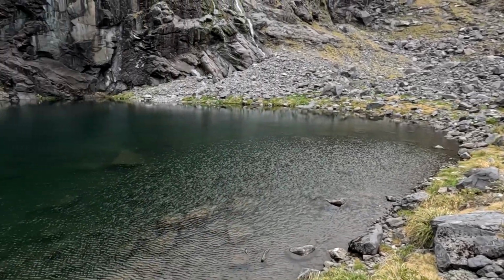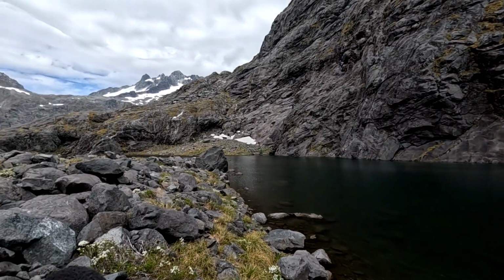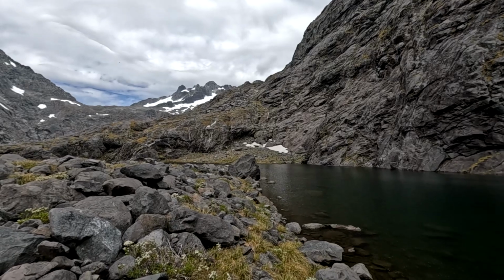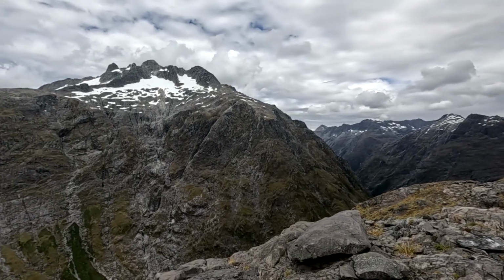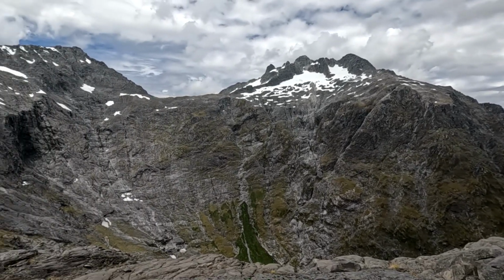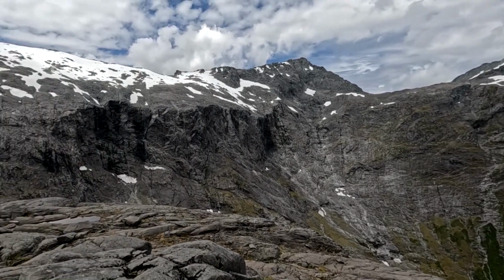Look back at our little swimming hole that we were in over there. Now our hope is to head up and look over that and see if there's another big view. I think we've made it to our overlook on this side. Just stunning. Massive mountains. Oh, we gotta look over the edge.